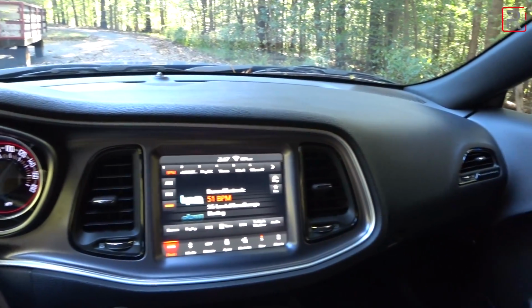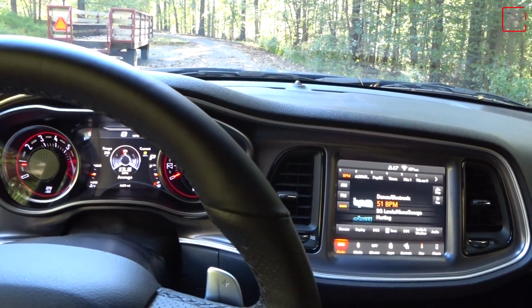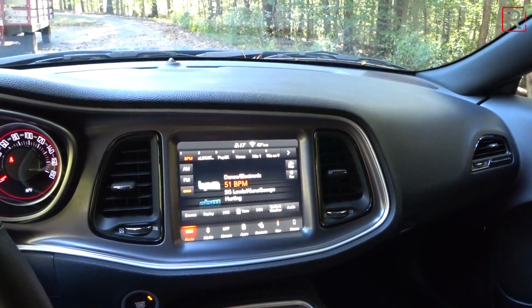Now, looking at the rest of this interior, it hasn't changed much. And honestly, it still reminds me of an American rental car in here. It even smells like a rental car. It doesn't smell very pleasant in here, like the plastics and the leather.